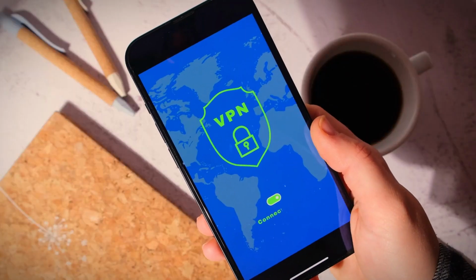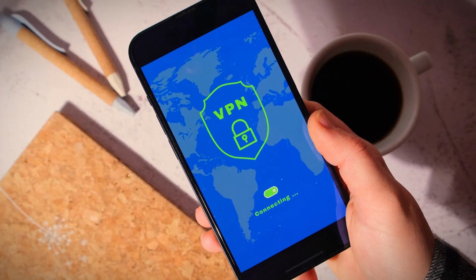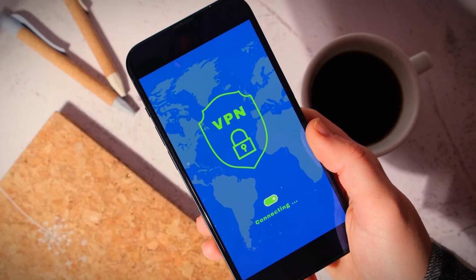Now, in case you can't access some of the websites that I just mentioned because of some geolocation restrictions, then you can use services like VPN, which can allow you to do your research on these job portals.